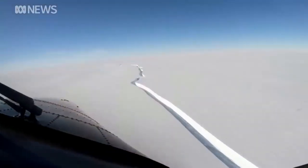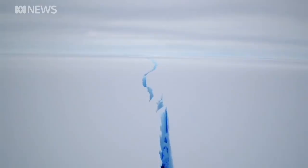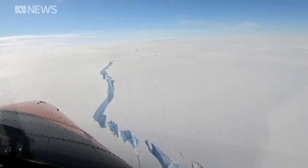We can monitor how they move in the ocean. They're going to start to melt, and it'll start to disintegrate as well. It's interesting for a lot of different reasons. One of them is because the uncertainty that's built into the climate models around how icebergs carve and how the ice sheet loses mass through icebergs carving is very uncertain.